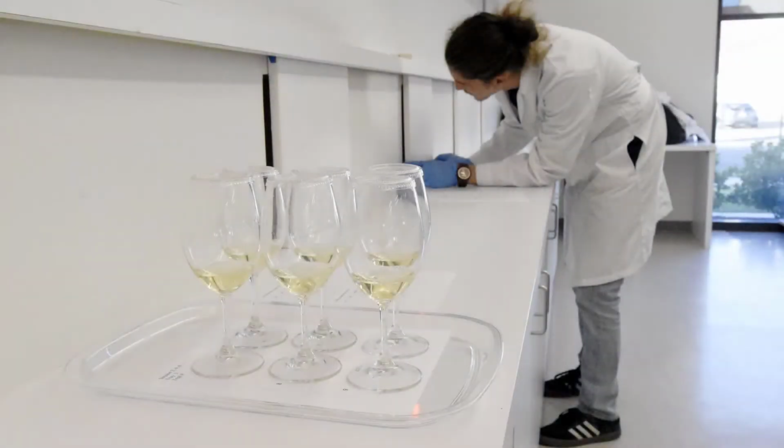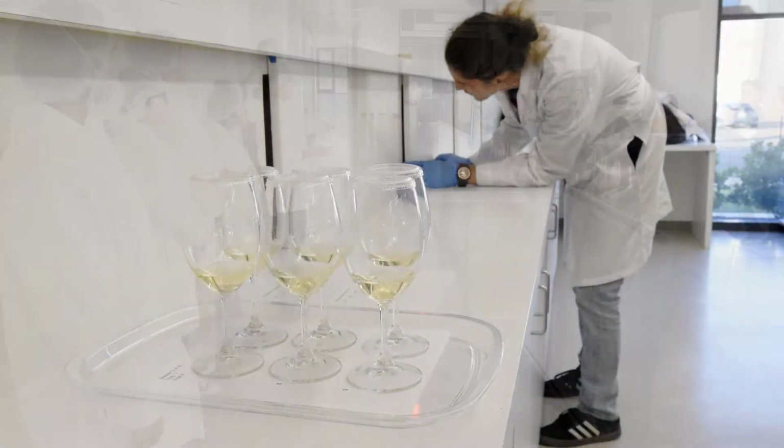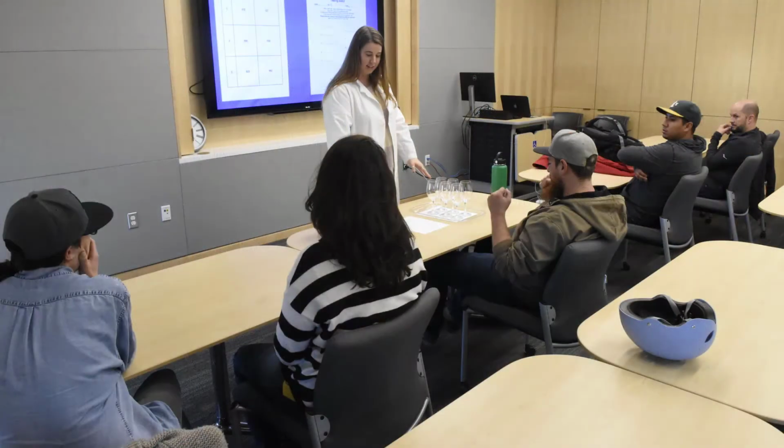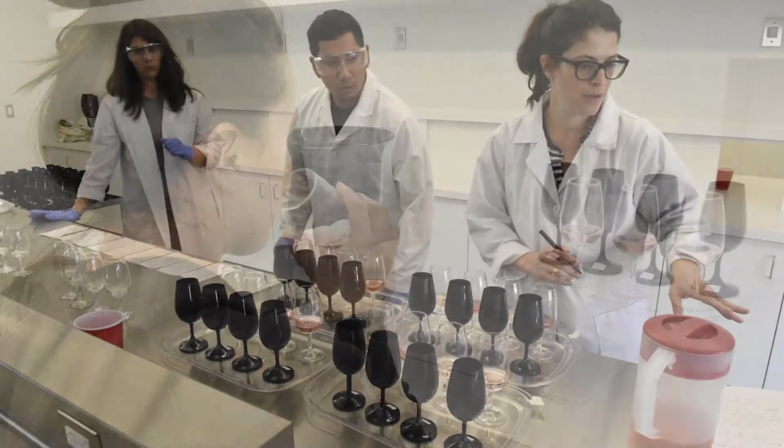Welcome to the Sensory Lab at the Jordan Agricultural Research Center. The rooms in the sensory laboratory include the waiting room, training room, booths, and preparation or kitchen.